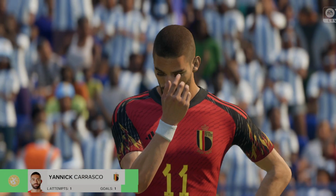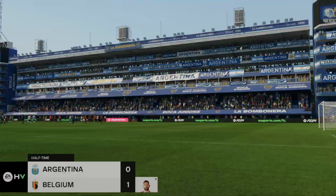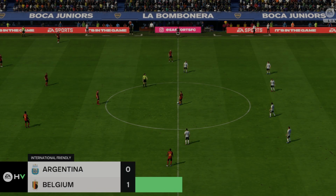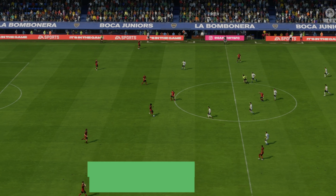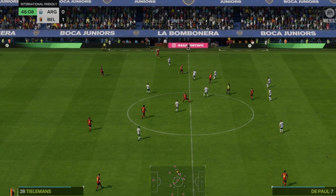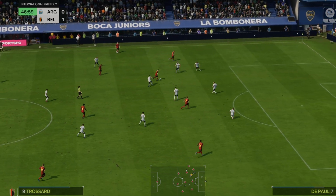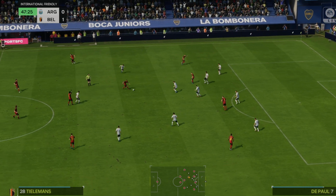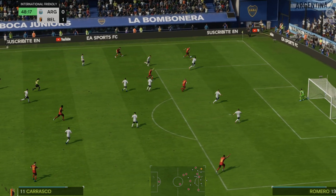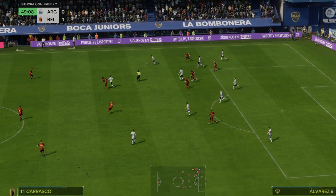Well, we can only say favourable things about what we've seen from Yannick Carrasco thus far. He's looked pretty good. Yeah, he's had a really productive first half. And so the second half kicks off. Carrasco. Has the space to whip it in here. Well, he's lost the ball, and any chance has gone.